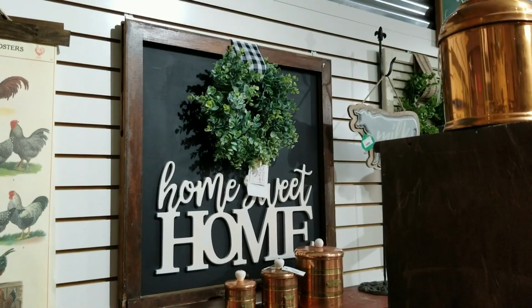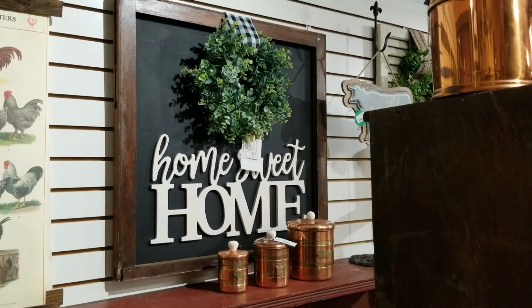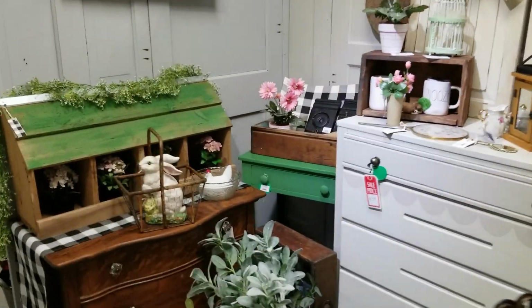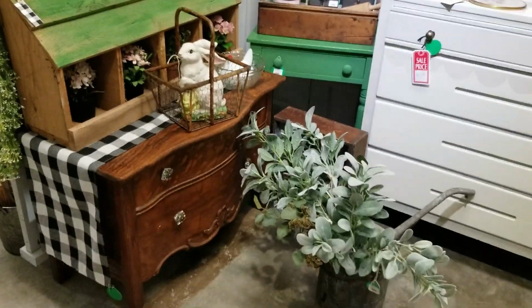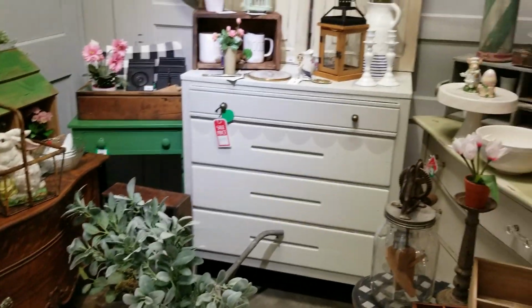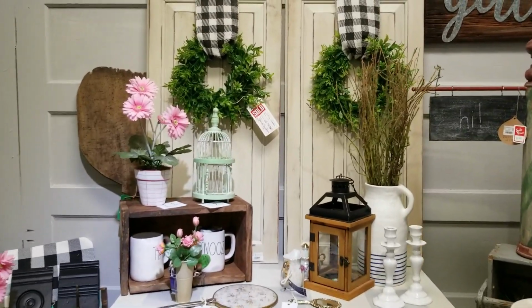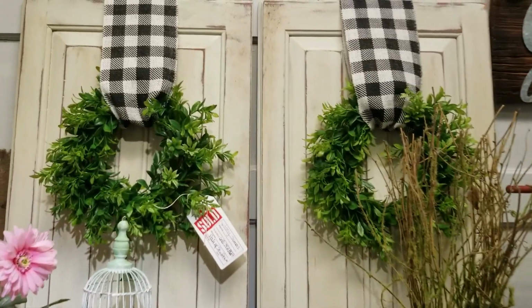This one's actually sold already. We're just waiting to set up that curbside pickup. So we're getting a little sparse in here. I mean, normally we're a little bit more well arranged and a little fuller, but times are weird right now, so we haven't exactly been stocking up our booth. We've just been kind of waiting to see how things are going to go with the quarantine.